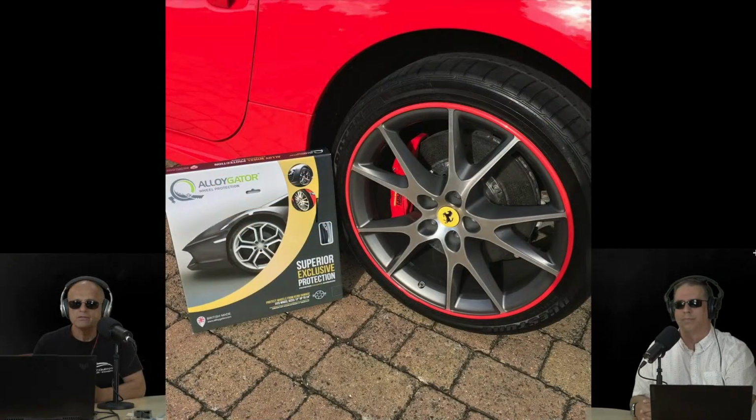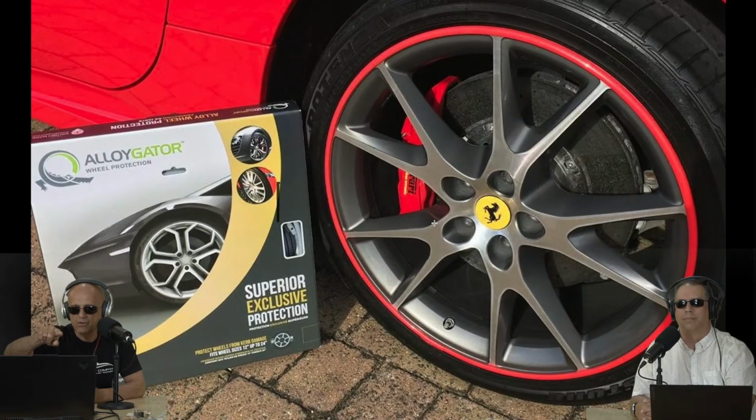So we've got a picture I want to pop up, Jesse. It's the Alloygator. There are two of them. Let's do the red one first, the red Ferrari. We're doing another project in-house now for the wheel protection. What this is, it's a rim that goes around the wheel that gets installed on the wheel that prevents curb rash. Can we go to the next picture, and I'll show something else there.